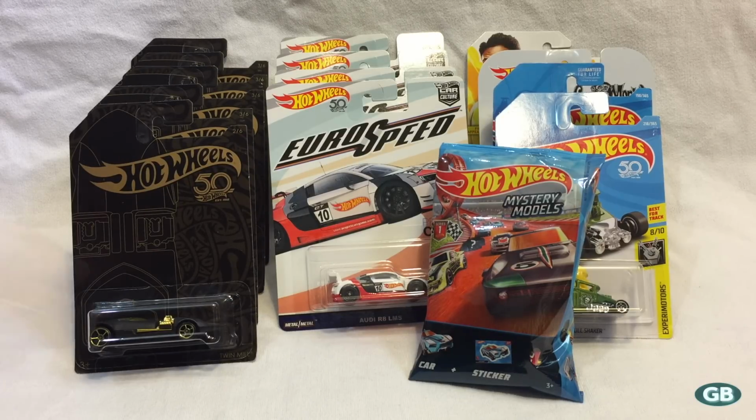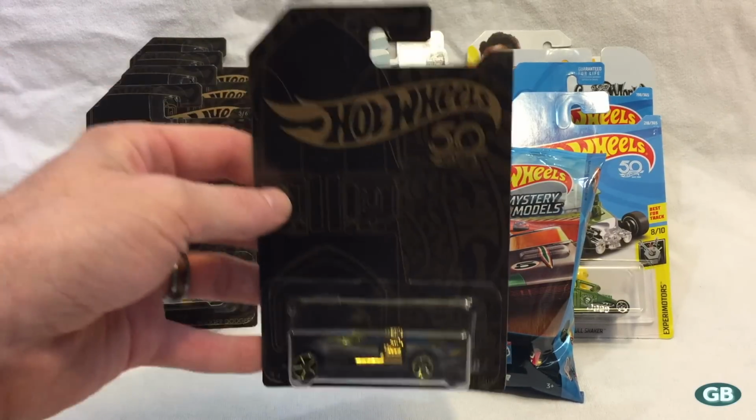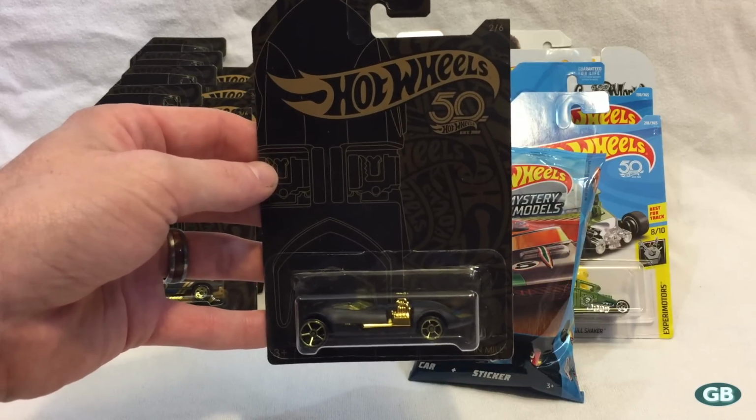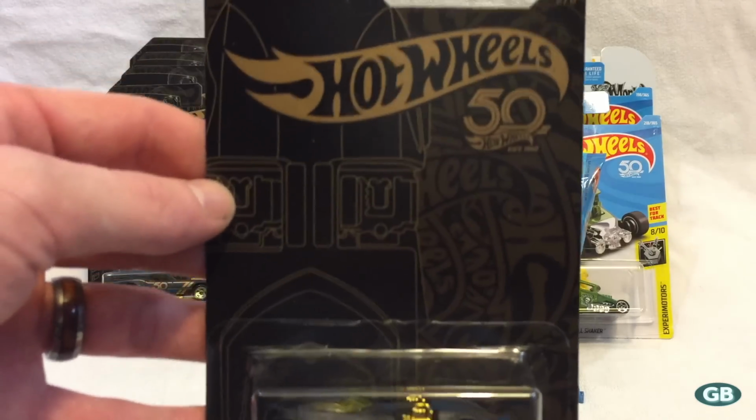So let me show you all the stuff that I got. Starting over on this line, I'm not gonna get all of these. I just don't really care for the majority of them, but I love the Twin Mill. It's not really my favorite casting per se, but I definitely have a handful of them, so, Twin Mill.